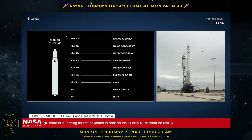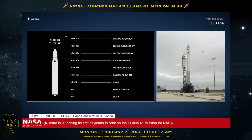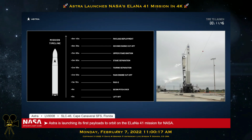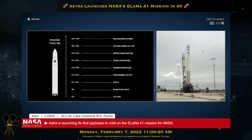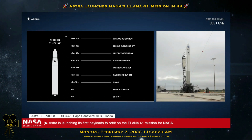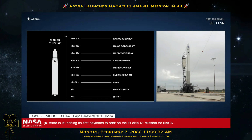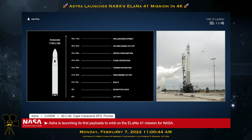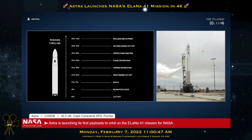A few seconds later, the vehicle will begin its pitch-over maneuver, and we expect to reach max Q at around 1 minute and 10 seconds. So that's the point of maximum aerodynamic pressure on the vehicle. It's a significant milestone for us. Around 2 minutes and 50 seconds, we have MECO, or main engine cutoff, and then in very quick succession, we have the fairing separation at 2 minutes and 55 seconds, stage separation at 3 minutes, and then the upper stage Ether engine ignites at approximately 3 minutes and 5 seconds into flight. It runs for about 5.5 minutes, and at that point we will have SECO, or second engine cutoff.